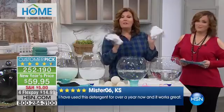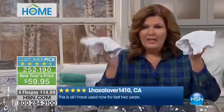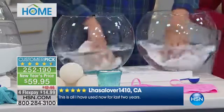I have baby clothes here, little baby t-shirts. This one washed and dried the traditional laundry way. This one washed and dried the Nellie's way. So remember, washed, rinsed, and dried. These are supposed to be done, right? So into the water they go. We're gonna mix them around.